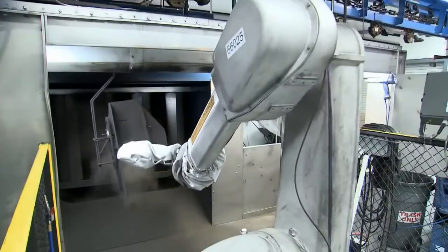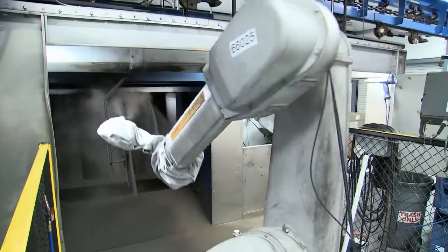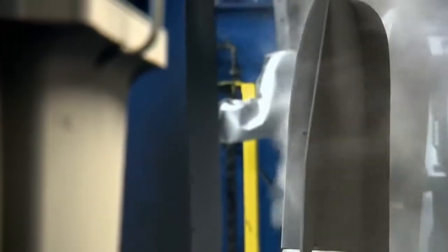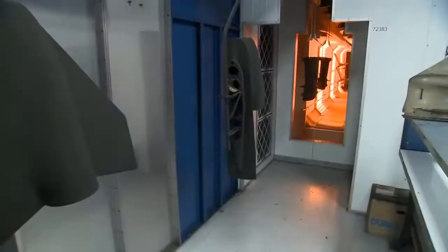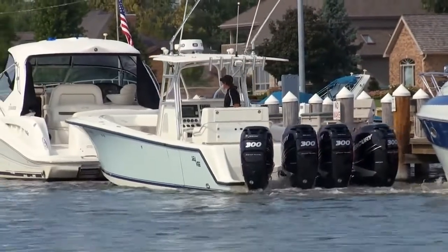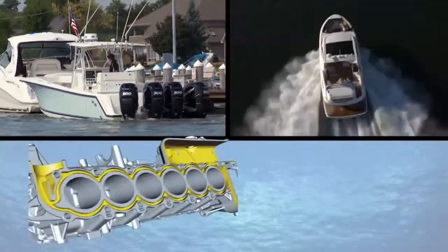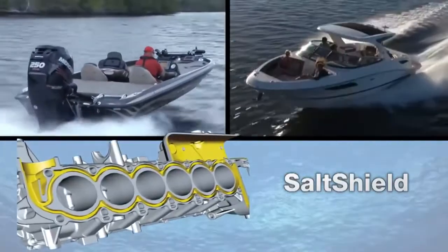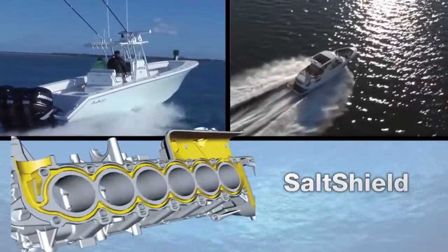Finally, Mercury's thicker, tougher powder paint is applied to key components. This paint is electrostatically charged and extra flexible for better long-term adhesion and protection from the sun's UV rays. On larger horsepower engines, Mercury coats the internal passageways with its exclusive salt shield, a chemical that provides unsurpassed resistance to saltwater exposure and heat.